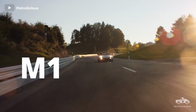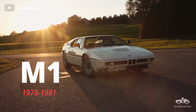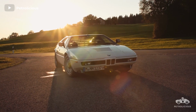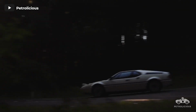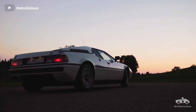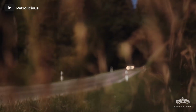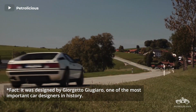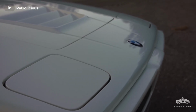The M1 is another great car from BMW. The Germans wanted a car to compete, so they reached out to Lamborghini to jointly build it. However, due to technical differences, BMW ended the collaboration and decided to finish the car themselves. The M1, as it would be known, was the first BMW with the M badge and the first BMW with a mid-engine. The second mid-engine BMW would arrive 36 years later and would be known as the i8.